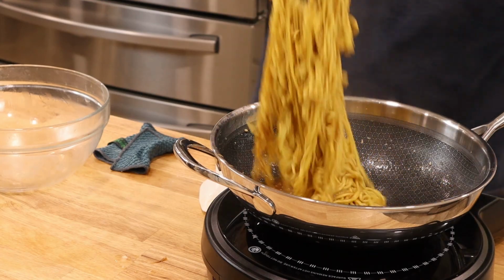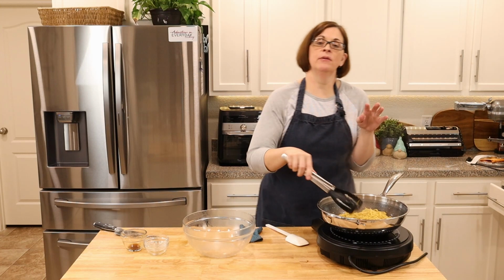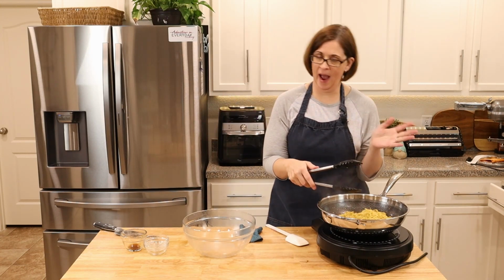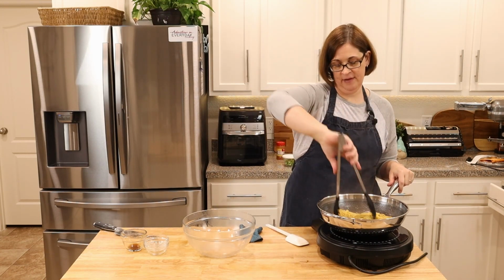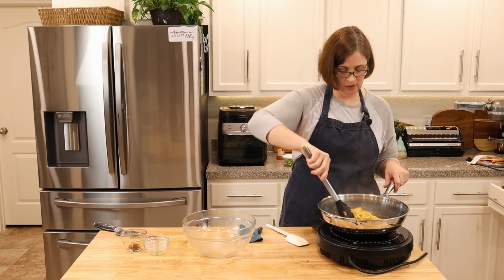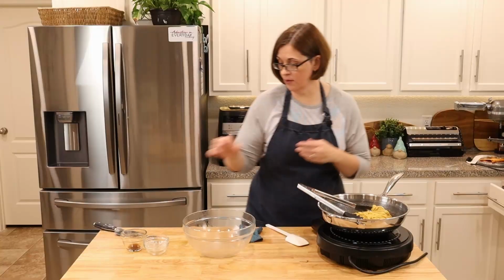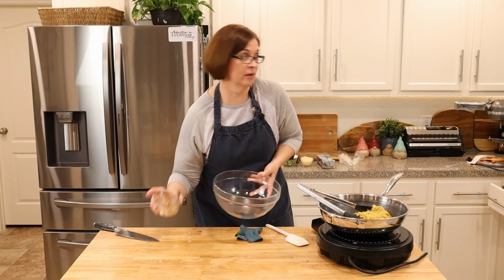Now, traditionally in San Francisco, you would have this in a bougie restaurant with Dungeness crab. I do not have the budget for Dungeness crab, but I certainly have the budget for these garlic noodles. Okay, let's dress these up and get them served.